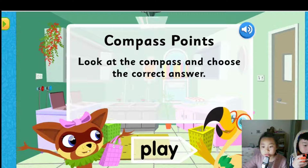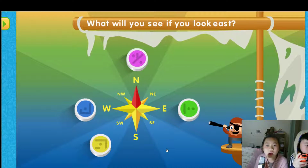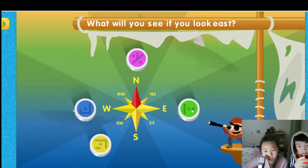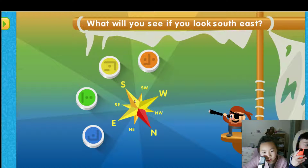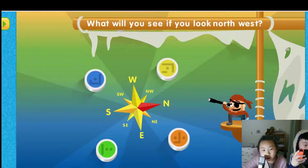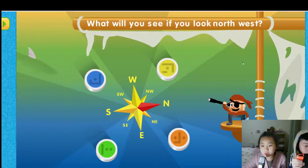Compass points. Look at the compass and choose the correct answer. Ooh, so we're doing more about the compass thing. What can you see in the east? Oh my goodness. What can you see if you see southeast? I like how it turns and tries to trick you out.